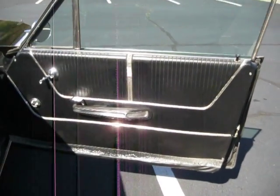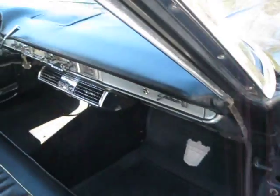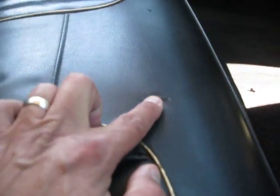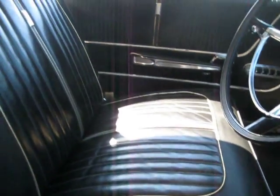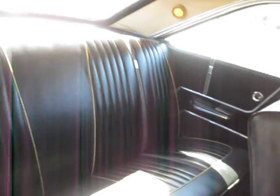Like I said, unrestored interior. Door panels in good shape, just a touch of wrinkling along the bottom, as you would expect from it being original. Very presentable interior. One small little cut there, a little imperfection on the center of the seat, but other than that, in great shape. Of course, the back seats always look good when you don't have anybody riding there. And for what I know, the lady was single and had no children.